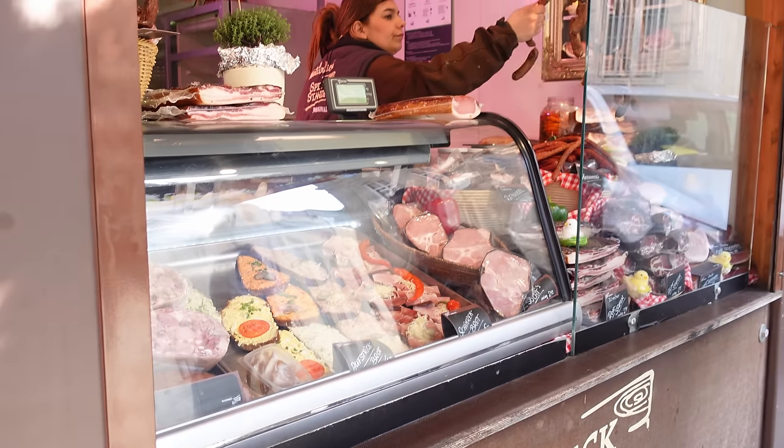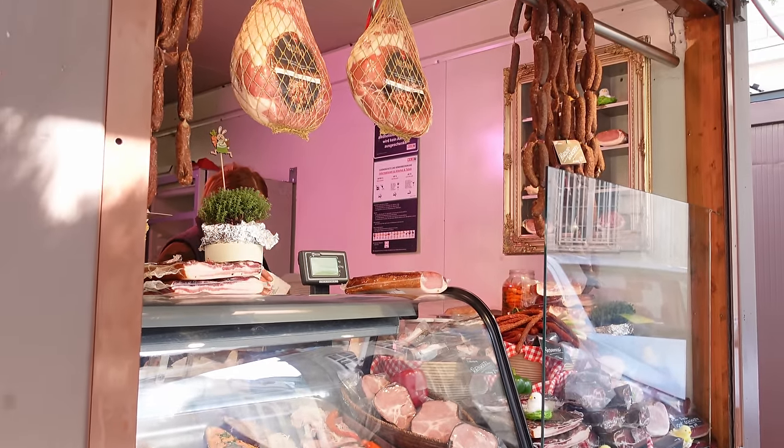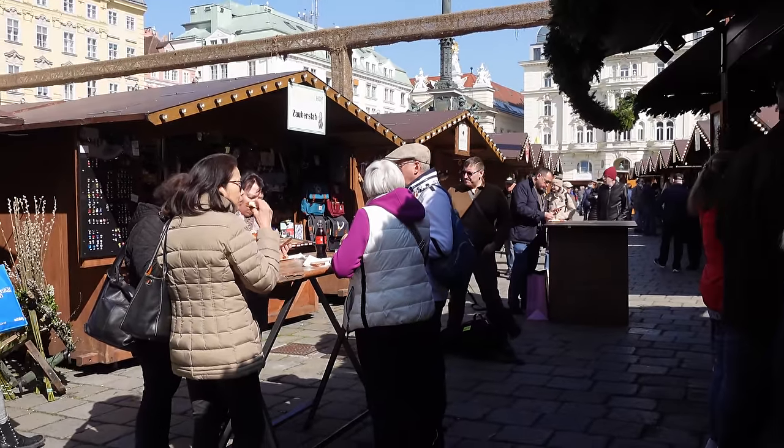You know, I said it was a smaller market. It looked small from the outside, but then you turn the corner and it's just row after row after row of stalls, and then it wraps around and there's more stalls on that side. So I'm super excited about this. I haven't been to Christmas markets yet, so this is my first experience at a market, and we're here for Easter.